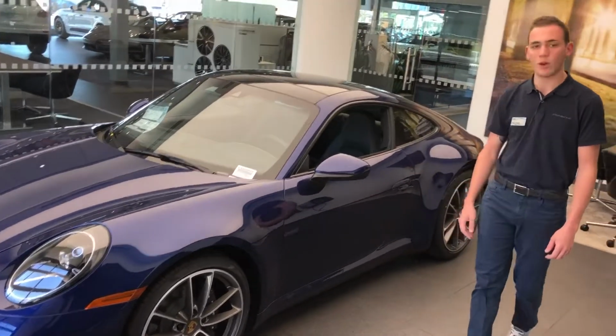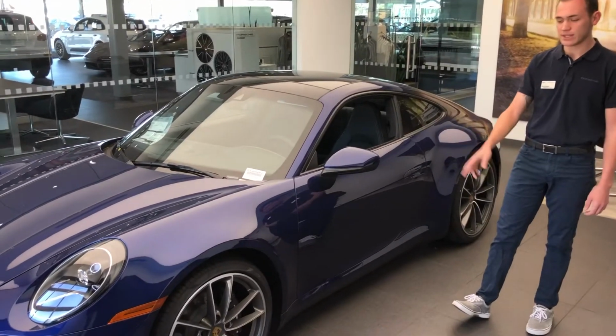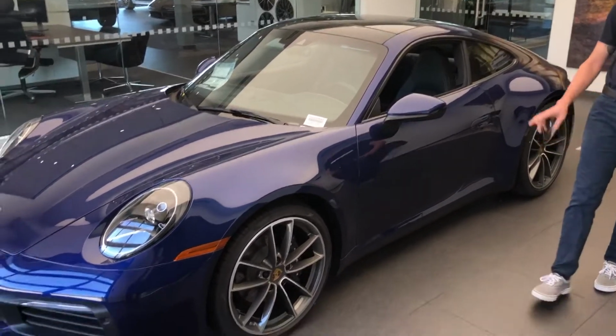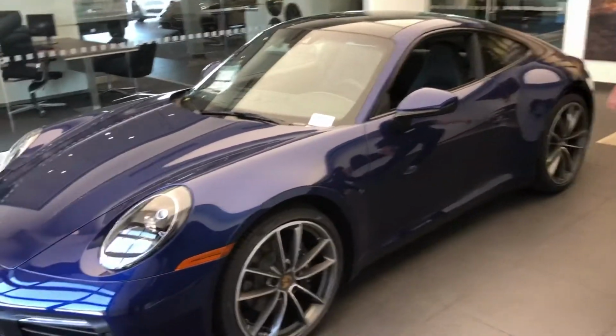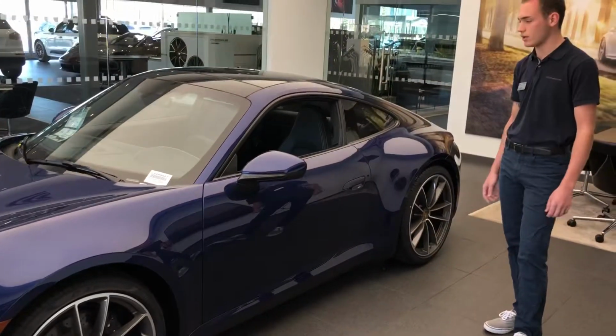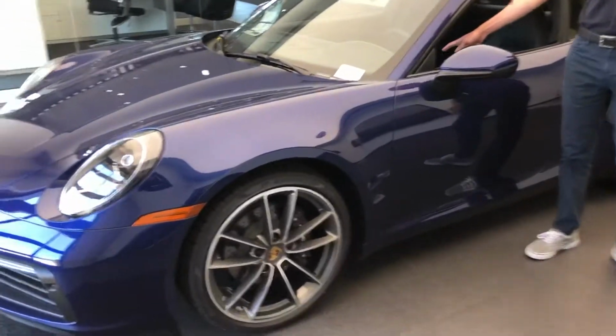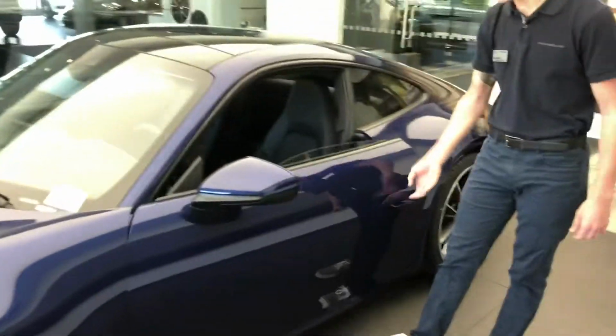So this is one of the 2020 992s that we have in stock. This is the Gentian Blue, has the Carrera Classic wheels, 20-inch wheels in the front, 21s in the back. They are staggered wheels. In addition to the nice black interior, you do have the colored Porsche crest on the wheels, as well as on the steering wheel up here. So you definitely get a lot of cool options with this vehicle.